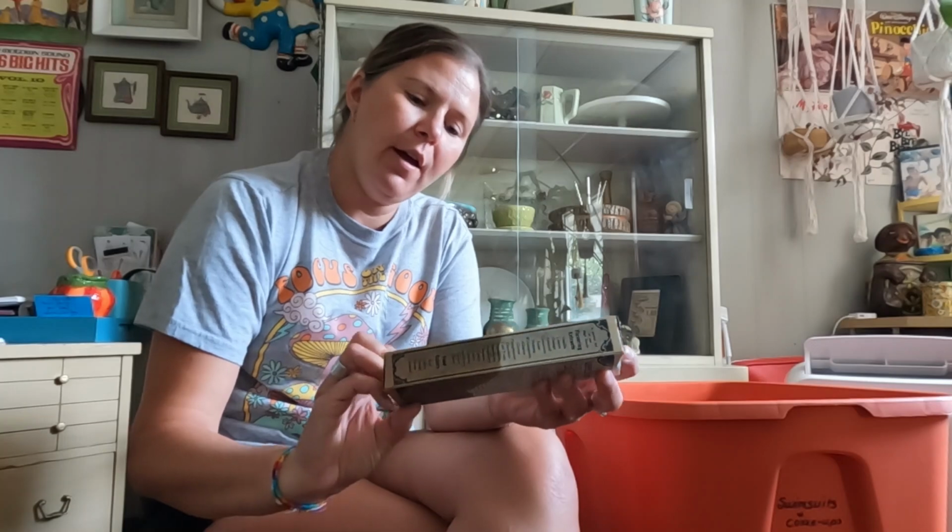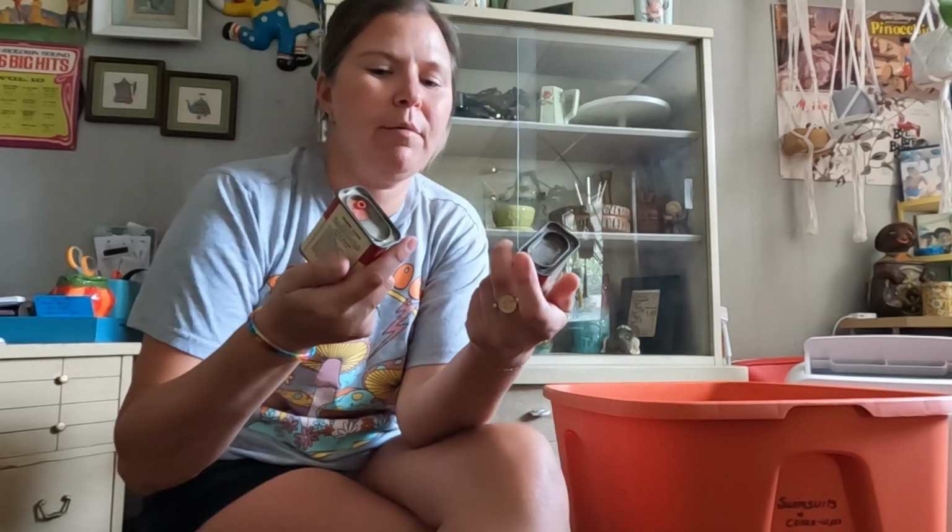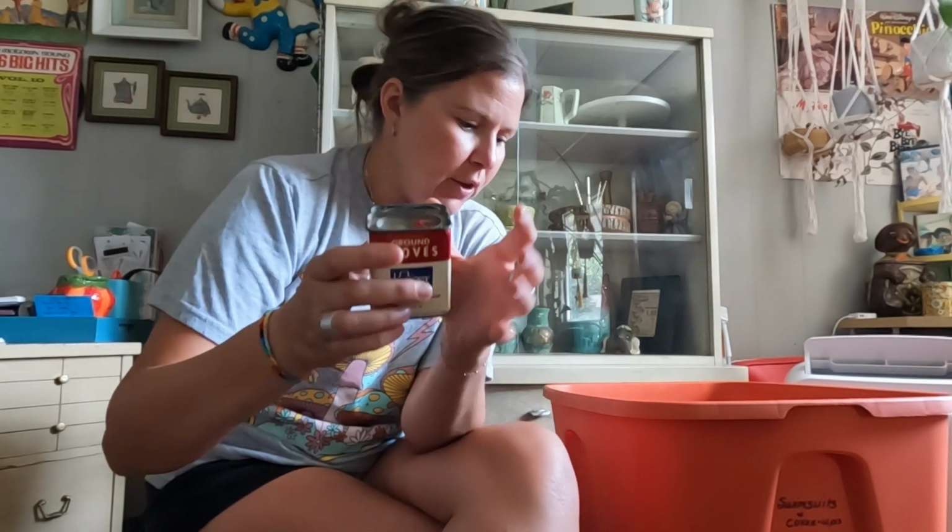High grade maple extract box. And then these are not that old because I remember my mom having these when I was a kid, but from Kroger, cloves and cream of tartar. So that is all from that box.